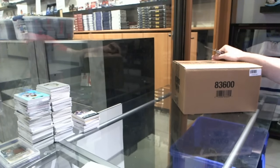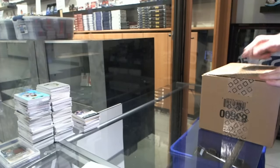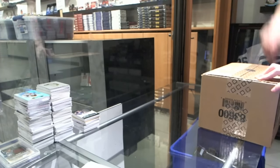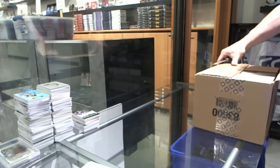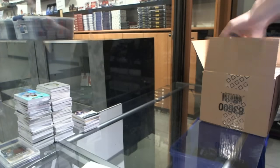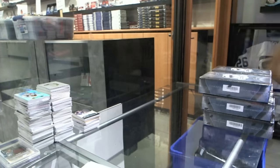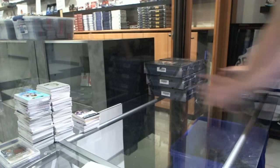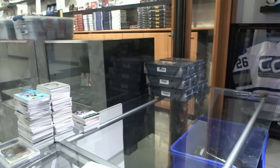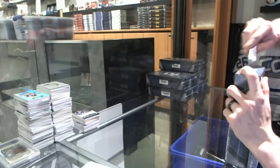Finishing off CNC Group Break number 5385 with the 14-15 Upper Deck The Cup 6-10 Case Break. Ooh, that's long. Alright, 10-1.